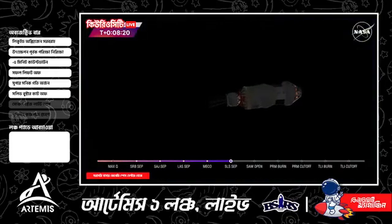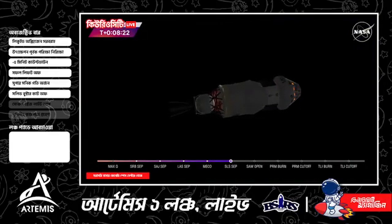The flight dynamics officer reports that we have a nominal main engine cutoff. And we just heard the call for core stage separation. That means Orion and the interim cryogenic propulsion stage are now flying free from the core stage of the Space Launch System. The next milestone will be solar array deploy approximately 18 minutes after liftoff.